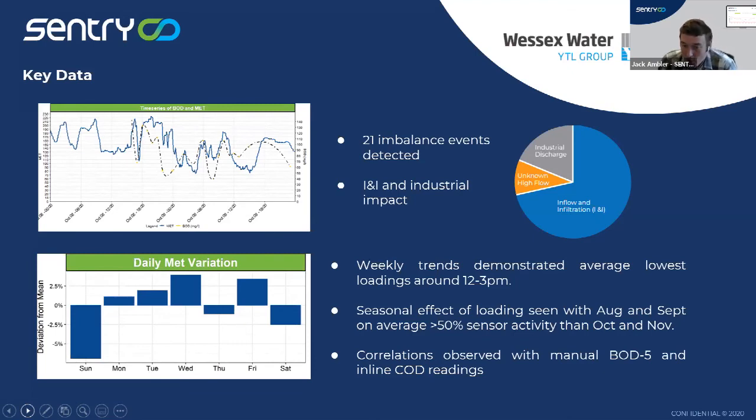Sunday, they were underloaded. Wednesday, they were higher loaded. Thursday, Saturday, underloaded. And their lowest time period of loading to the system was typically 12 to 3 p.m. on a given day. So this really lets them figure out when the opportunities for cost savings are. If you go to the next slide there, Pat.